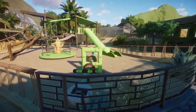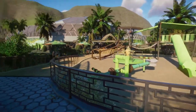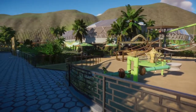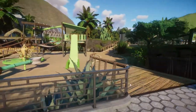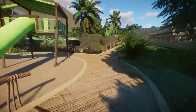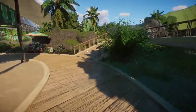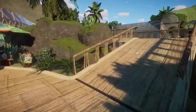So this is part of the whole tropical set. So yeah, playground set. This is it. This is the South American house. But we are not completely done with the South American area yet, because my PC gave me a weird notification.